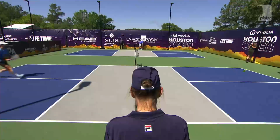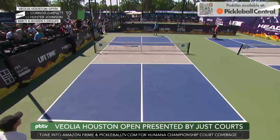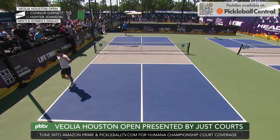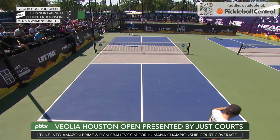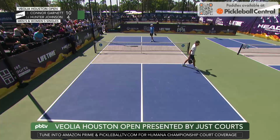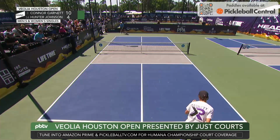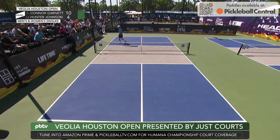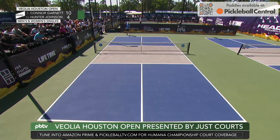One game point saved. Nice reaction there from Johnson. Has some work to do here, though. 3-10. Point. And Johnson finding the open space with that down the line forehand. 4-10. Side out. Game point. But doesn't quite have the same success on the backhand. Another game point here for Garnett. Side out. 4-10.